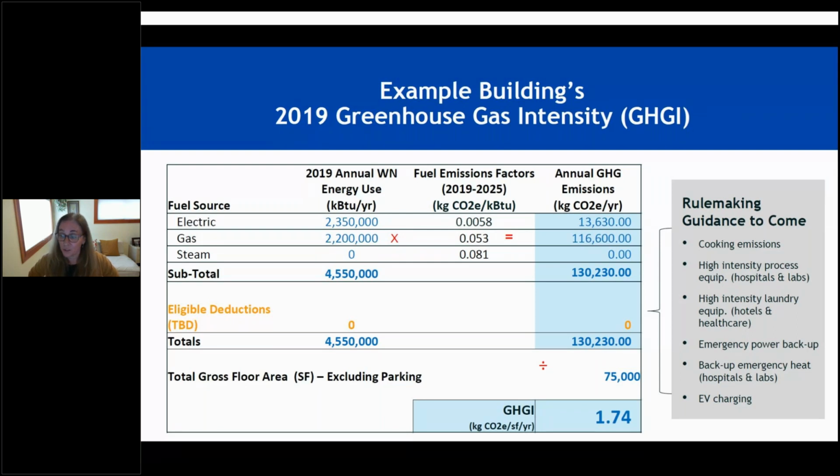Then use the emissions factors that are in the ordinance. Multiply that fuel use times the emissions factor. So you can see for gas, it's about 2 million kBTUs annually times that 0.053. You get your annual emissions each year, a number of about 116,000 there on that second row. You'll subtotal all those numbers, then divide it by the gross floor area of the building, and you'll get the building's greenhouse gas intensity.